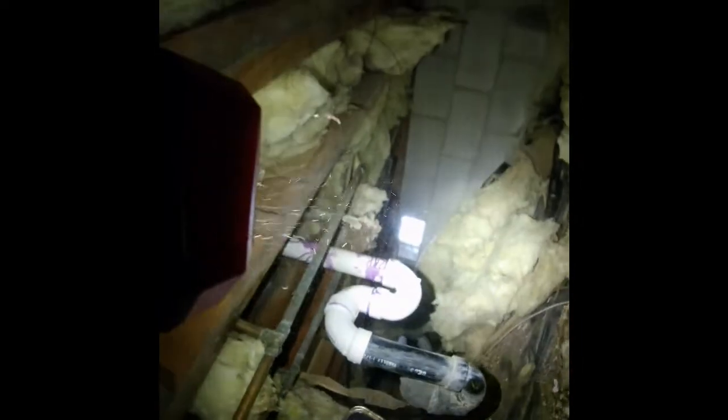And this is some more of that rotten subfloor in that area. All right, here's another area. So we'll have to add another joist on and some more subfloor right here. It's just gone. This white plastic should not be joined to this black plastic like that. That is not right.